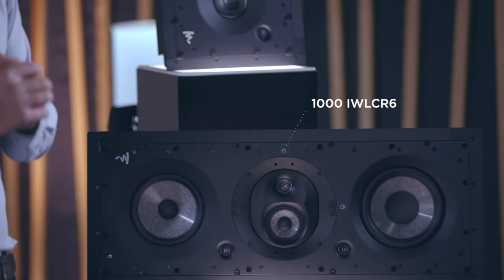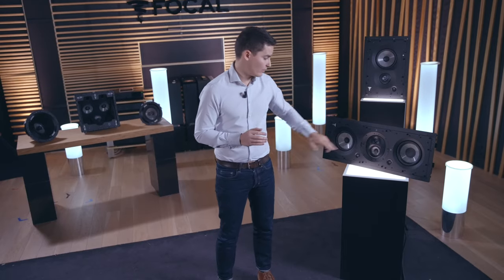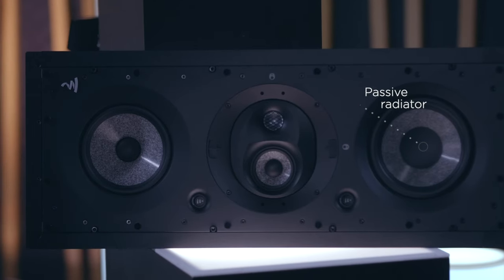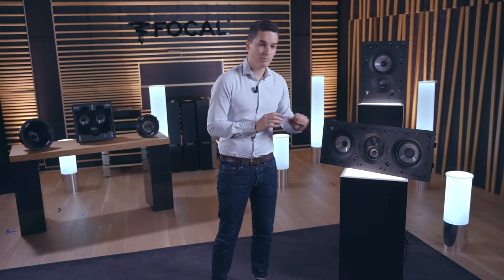The second in-wall product is IWLCR6. It's a three-way closed-back loudspeaker with one tweeter, one medium, one woofer, and a passive radiator that will bring you more power in terms of bass. You will have on that product an amazing medium tweeter plate that can rotate to allow you to have the speaker vertically and horizontally. This is perfect for left, center, and right channel.